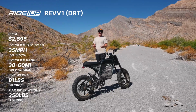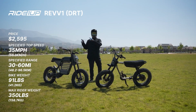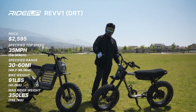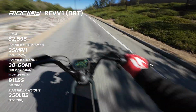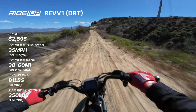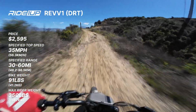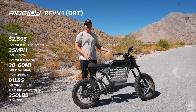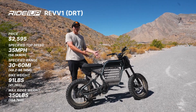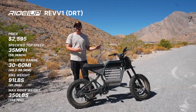A little while ago, we did a video comparing this bike to a Super 73 of the exact same price. And this thing quite literally embarrassed it in every single category. Speed, suspension, overall feel, build, performance on the dirt trails we tried. Everything was better on this bike, and the bang for the buck, once again, Ride One Up has delivered an amazing value for your dollar.